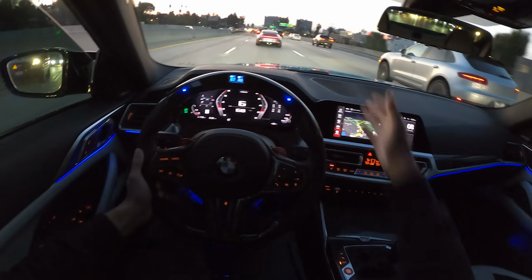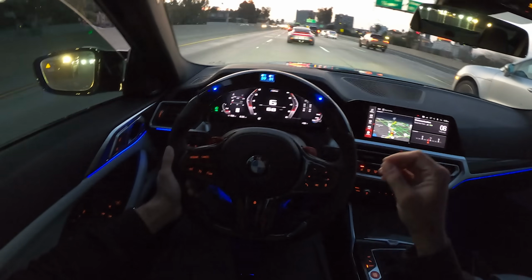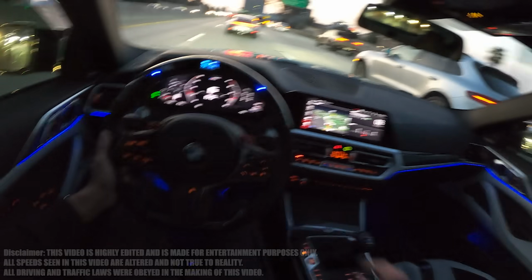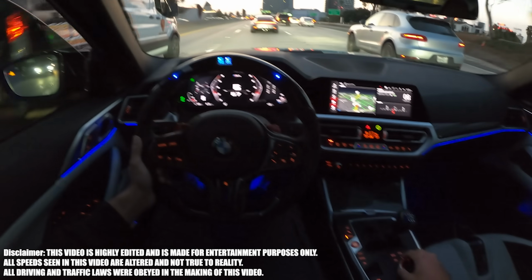Wow, look at the views of Los Angeles this morning. The sun is rising, the cars are sounding good, they're actually already warmed up. And this is a moment. Cruising with the car guys for Cars and Coffee on the weekend is amazing. Look at the F82 M4, it's so clean.